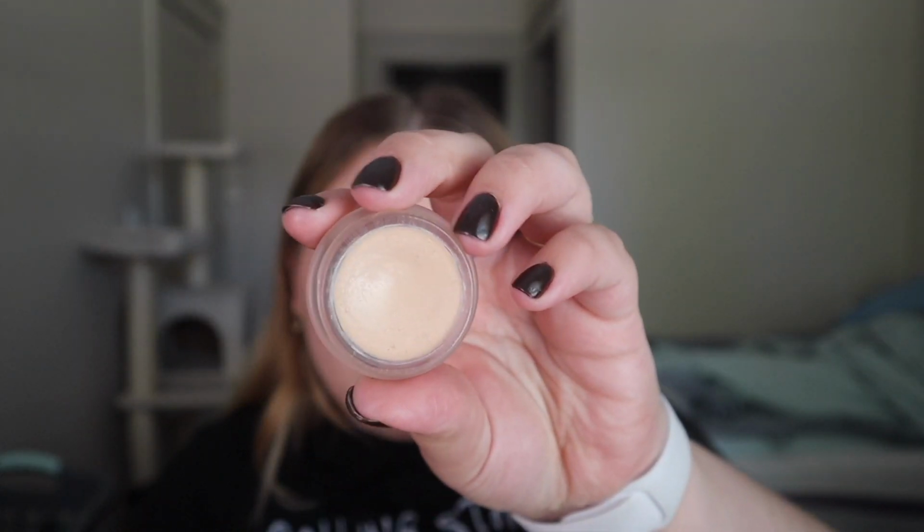The concealer that I was using was my RMS Beauty Cover Up Concealer. I still enjoy this concealer, and obviously I'm gonna keep it in my collection until I use it up. What I will say about it is that because it is so creamy and emollient, it is kind of hard to set down and it doesn't stay set throughout the day.